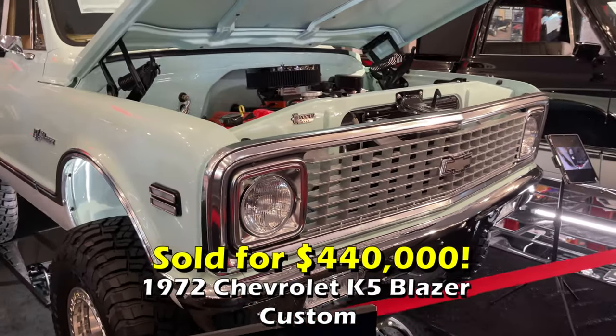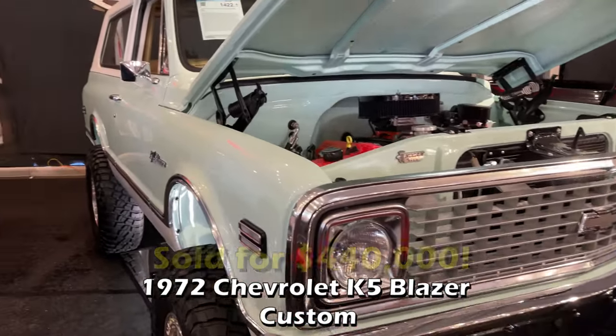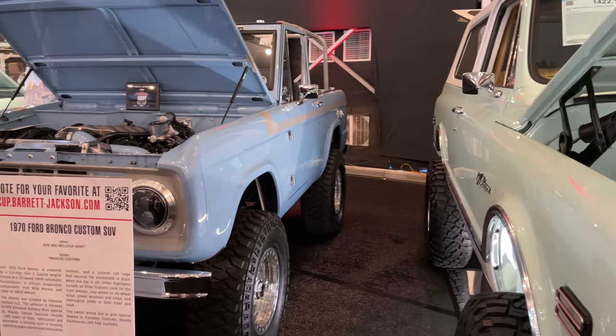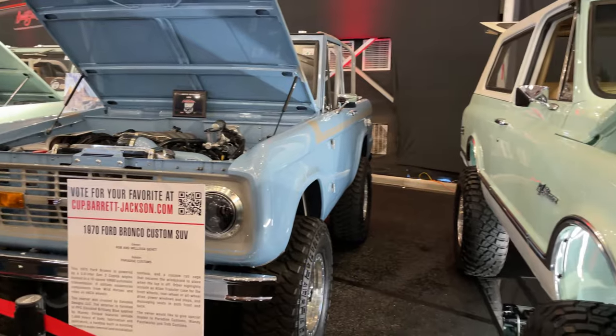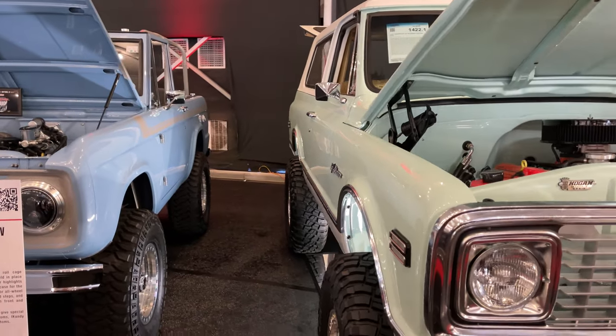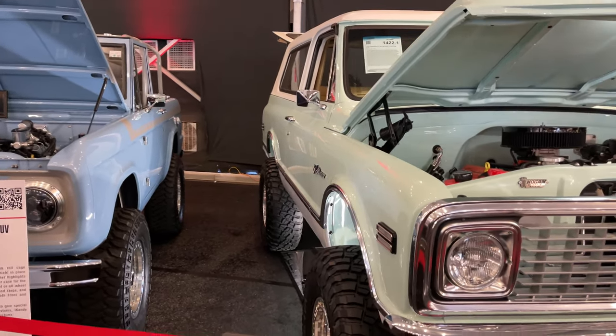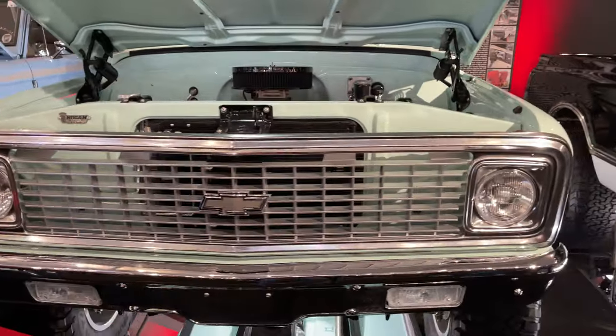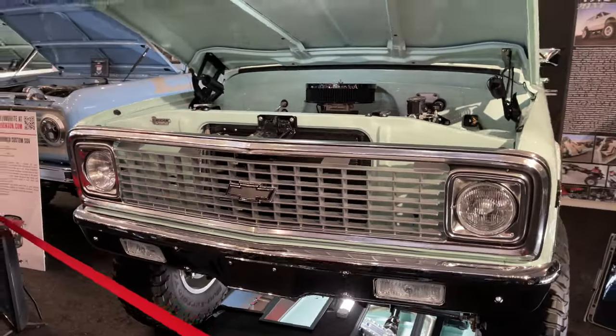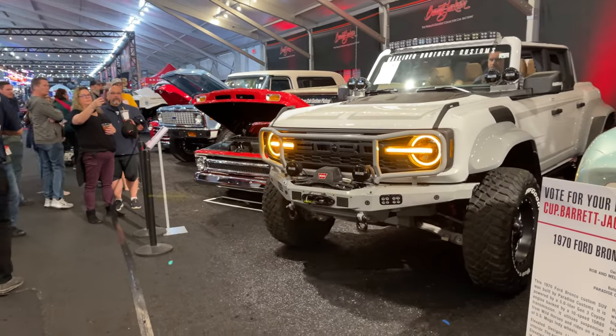Got an original K5 Blazer here sitting next to an original Ford Bronco. Side by side. Original body styles. Not the first gear. Yeah. Bob's car coming out.